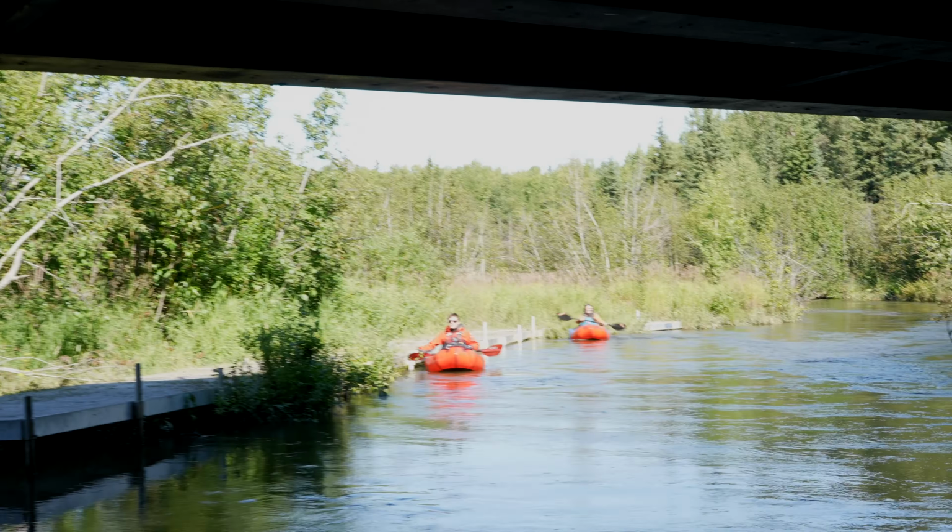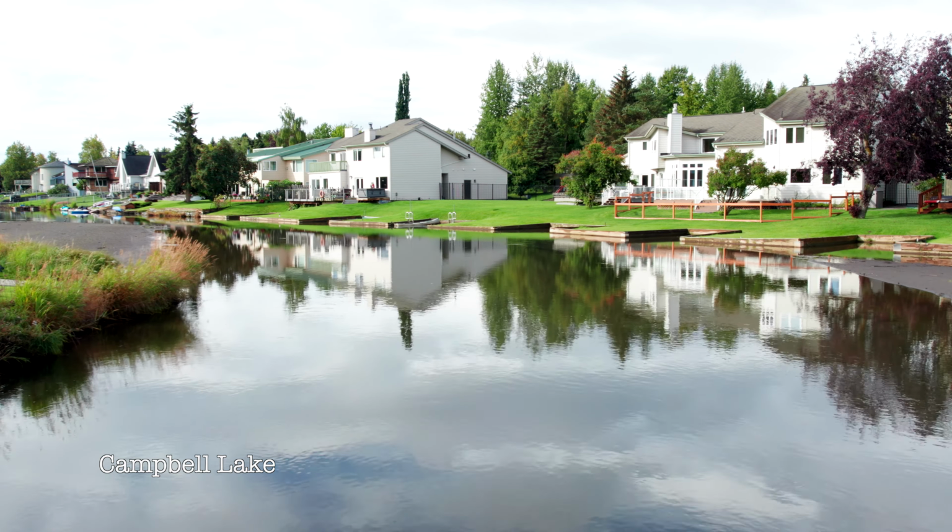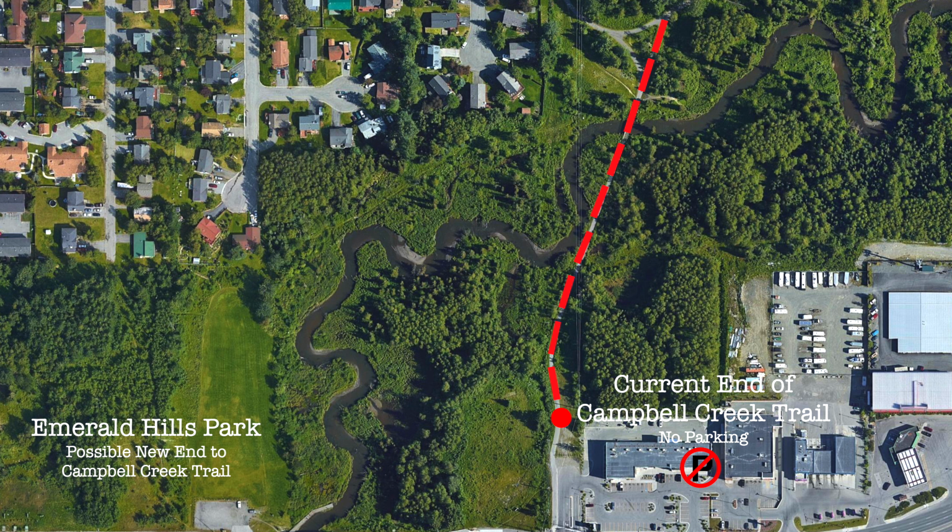Like I said, one of the things that I think makes Anchorage such a fantastic place to live, are those investments of time and energy and effort in the park. I think they just pay back so many times over in terms of what they bring to the community. Some trail advocates dream of connecting Emerald Hills Park to the very nearby Campbell Creek Trail. Separated by only a few hundred feet, this would give users a convenient place to park when starting and ending their adventures on the trails.